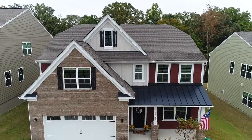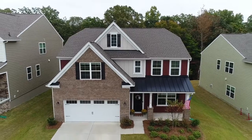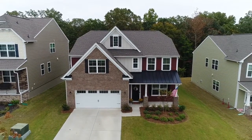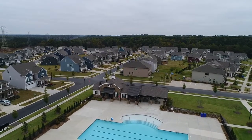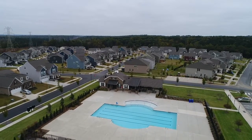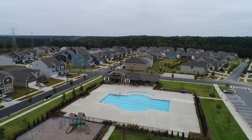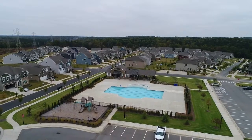One of the things I love about the Bryton Trace community is the community assets. It's nestled right here off of 45 and I-77, so it's convenient to the airport, convenient to downtown Huntersville and Birkdale, and you can get anywhere around the city in about 20 minutes. In the Bryton Trace community, you've got a pool, a cabana, neighborhood playground, and sports fields. It is absolutely a beautiful community that I'm sure you're going to love for the ages.